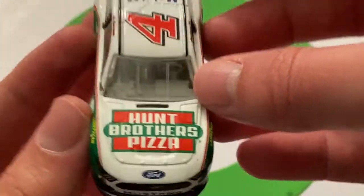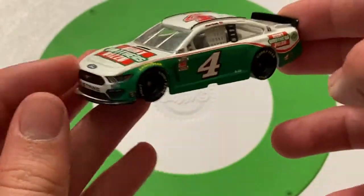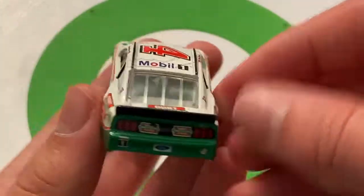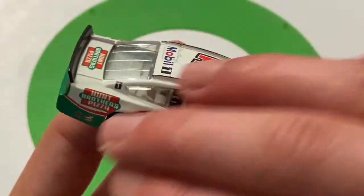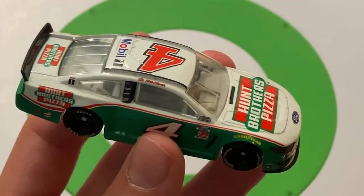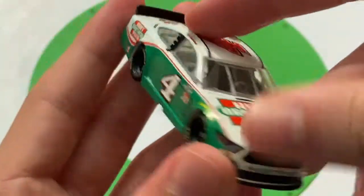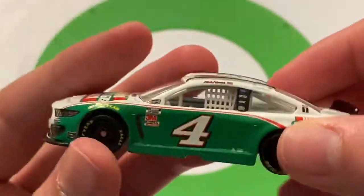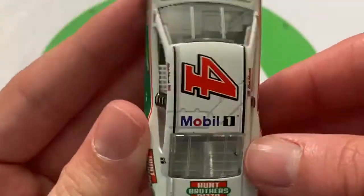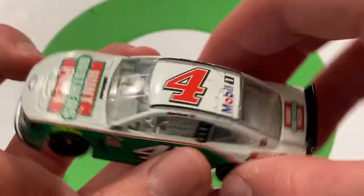Again, Mobil 1. There's the 4. So you can kind of tell how they're doing it with the middle being white. So if you're looking at it from the top, it's white. Looking at it from the side, it's green and white. And not a lot of red is really prominent on here, but you can kind of have the red with the logo. The logo's pretty red. So yeah, you can tell they're going for that Italian vibe. It is in an EL mold. Mobil 1. Again, there's a little Mobil 1 logo right there.